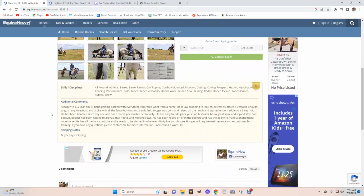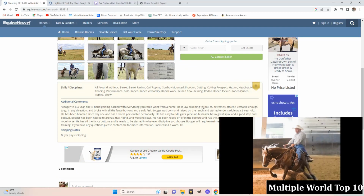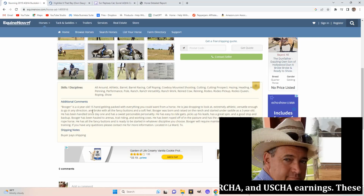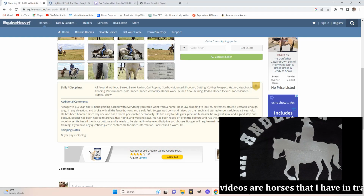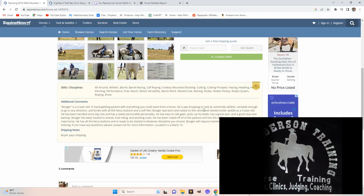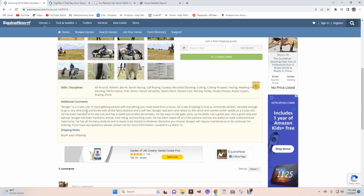So this horse, 4-year-old 15-hand gelding, packed with everything you can want from a horse. Jaw dropping to look at, very athletic, versatile enough to go any direction. Broke with all the fancy buttons and a soft feel. Born and raised on the ranch, started under saddle as a 3-year-old. Handled since day one and sweet personality.